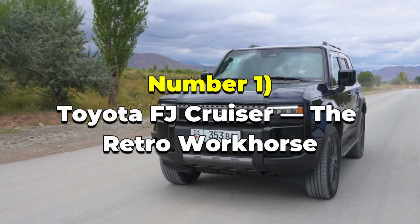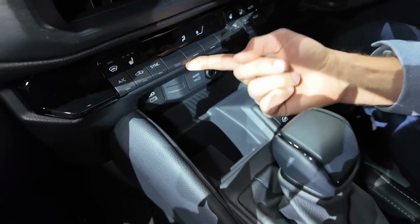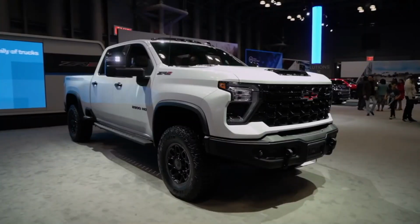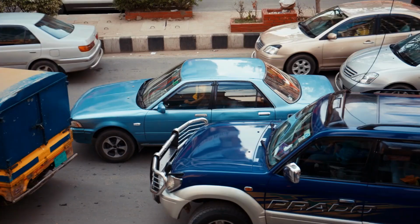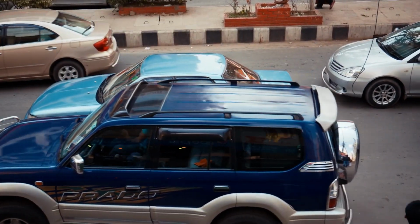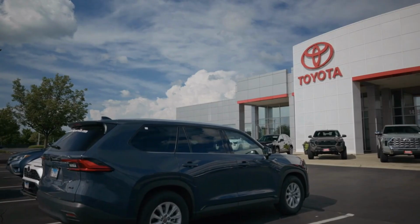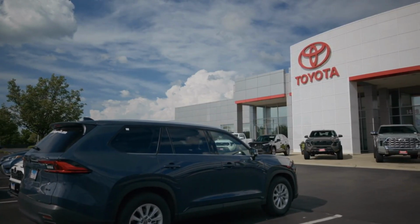Number 1. Toyota FJ Cruiser, the retro workhorse. If durability had a theme song, the Toyota FJ Cruiser would hum it. Built on Toyota's reputation for toughness, the FJ's simple, rugged layout and proven Toyota drivetrain has produced stories of owners crossing continents and hitting odometers well past 300,000 miles.